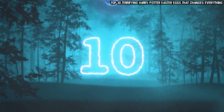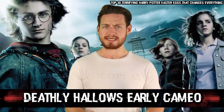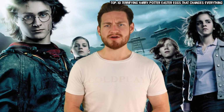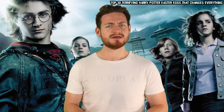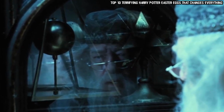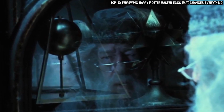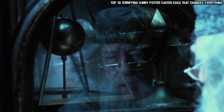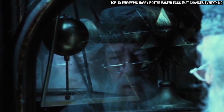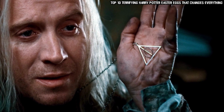Starting us off at number 10, we have an early Deathly Hallows cameo, but like really early. Back in the Harry Potter and the Goblet of Fire movie that was released back in 2005, for a very small and brief moment, with some eagle eyes, you can see an object in Dumbledore's office on a shelf. This object is a see-through pyramid with a sphere in the center and what could be described as a wand pierced through the center of it. This is extremely close to the Deathly Hallows symbol that the entire Harry Potter series almost stems from.